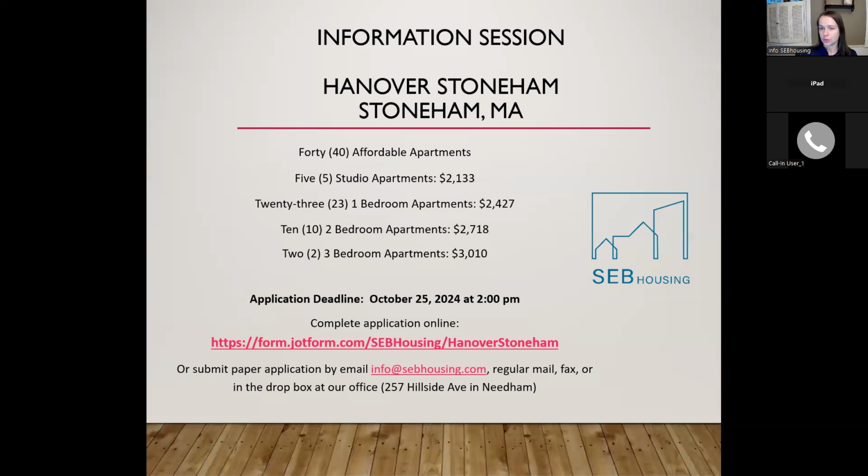So you could email it and scan it over to us. You would send it to info@sebhousing.com. You can send it by fax. The fax number is on the first page of the application. You can send it by regular mail. If you happen to be in the Needham area, that's where our office is. So you could drop it at our drop box to the left of our building at 257 Hillside Ave in Needham. So whichever one of those options works best for you.